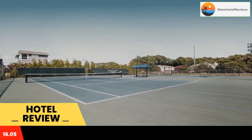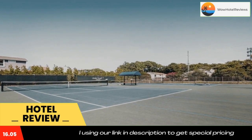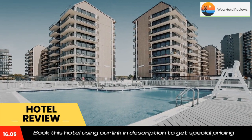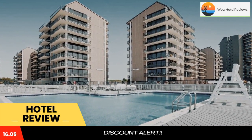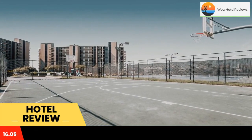All air-conditioned units at the hotel come with a fridge, an oven, a coffee machine, a bath or shower, free toiletries, a TV with cable channels and Blu-ray player. At Sea Colony 8101 Racquet rooms are equipped with a private bathroom and bed linen.